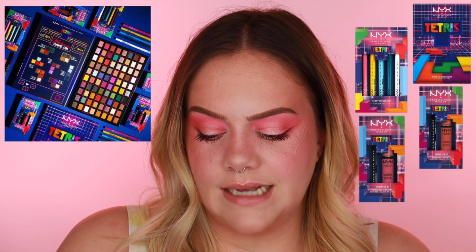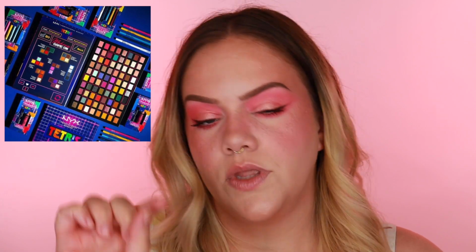So the thing that I see in this, if you look closely at the palette, there are outlined sections of eyeshadows, but I feel like this is the one instance where a little blank space in the palette would have been perfect. I feel like if half of it were solid shadows and the other half were falling pieces, it would have been so much cuter.